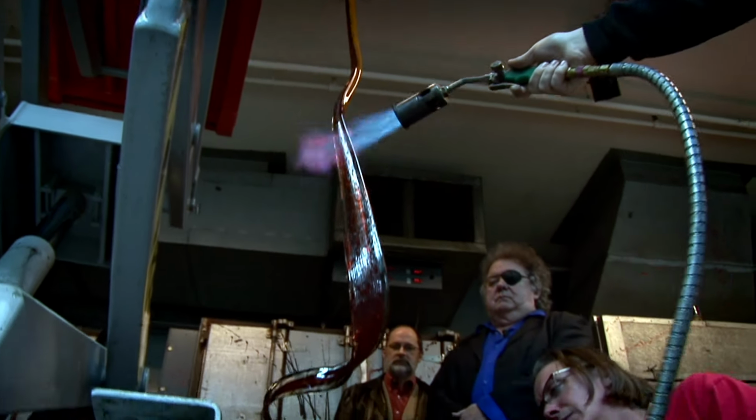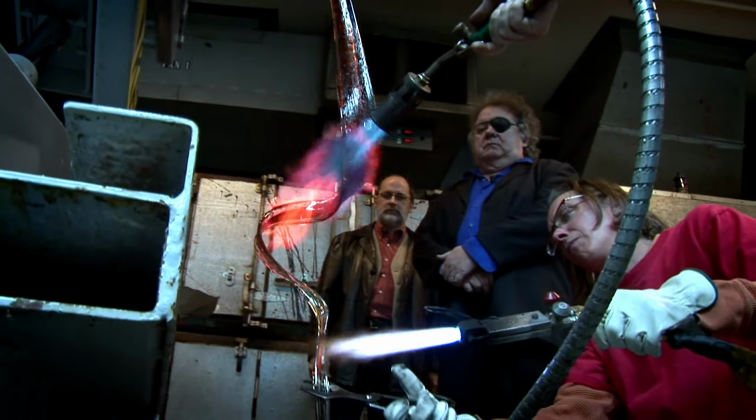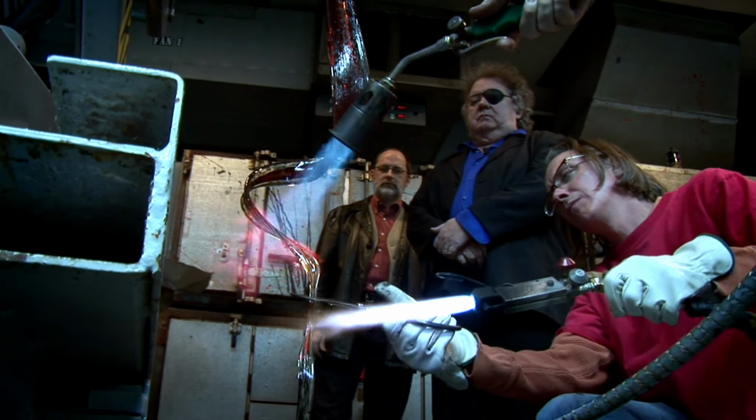Well, I think what motivates me mostly is the glass itself. There are so many possibilities with the material, and I love to experiment, and I'm always looking for new ideas.